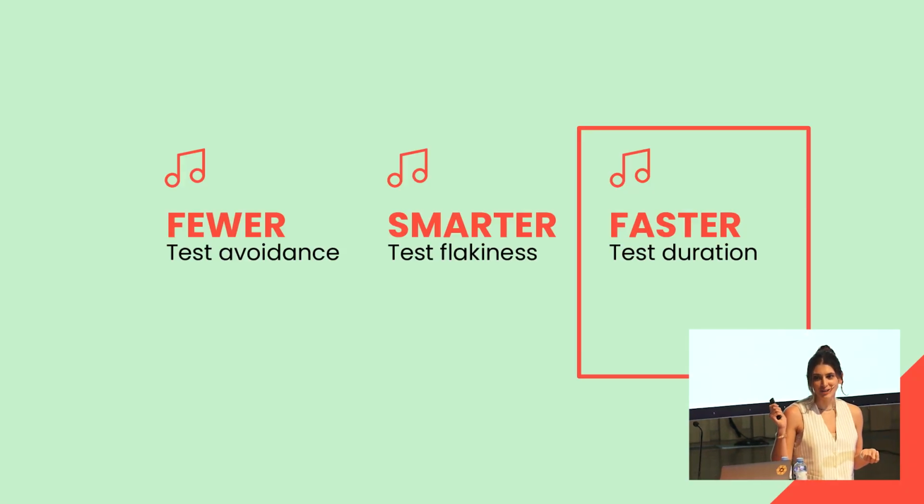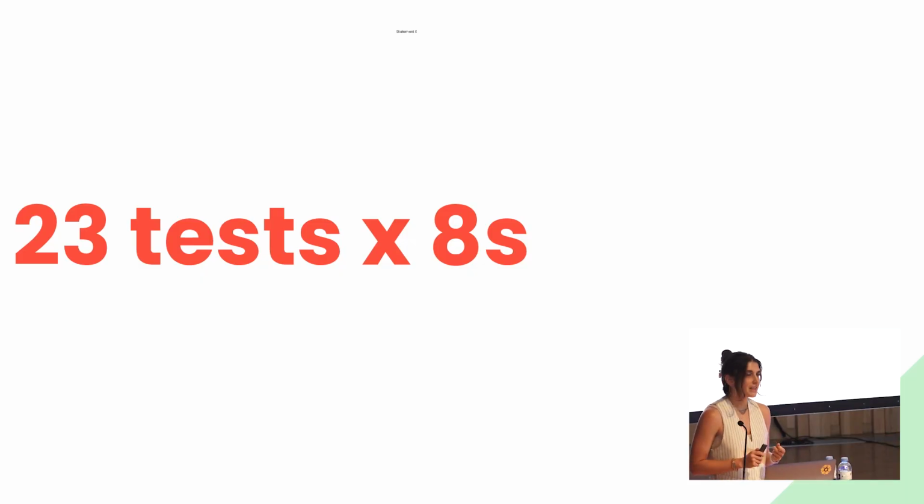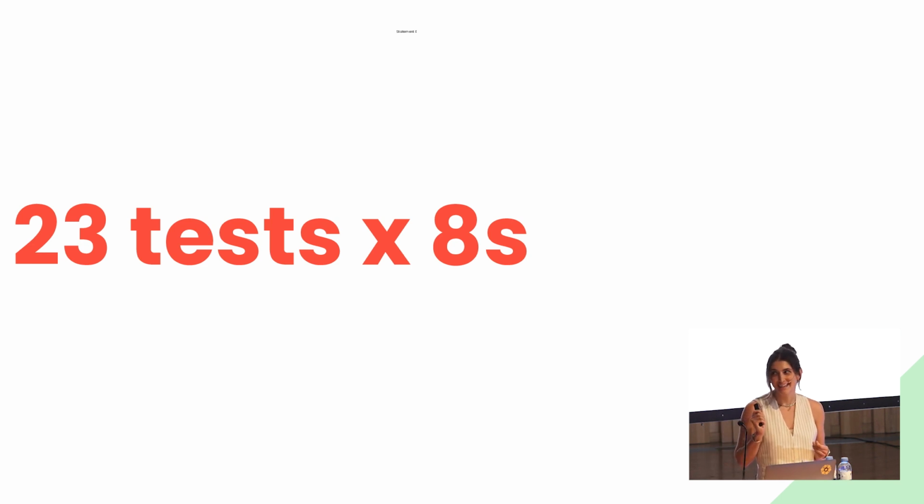Now onto the faster section. So some tests just take too long. And based off of our test data, we consider that a test that takes 8 seconds or longer. We have 23 tests that take over 8 seconds in our pre-merge test suite. Out of 48,000 tests, this is a very small percentage. How small is that percentage, Sami?